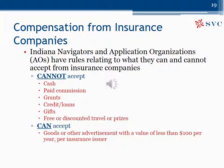Indiana navigators and application organizations have specific rules regarding what they can and cannot accept from insurance companies. Things that they cannot accept include cash, paid commission, grants, credit or loans, gifts, or free or discounted travel or prizes. They may be able to accept goods or other advertisement with a value of less than $100 a year per insurance issuer.